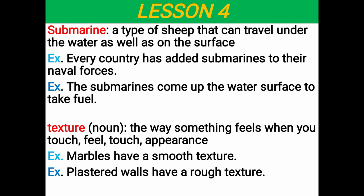The next word we have today is submarine. I have missed here to write which class of word it belongs to. It is a noun because it's the name of something. So submarine is basically a kind of ship that can travel underwater as well as on the surface.